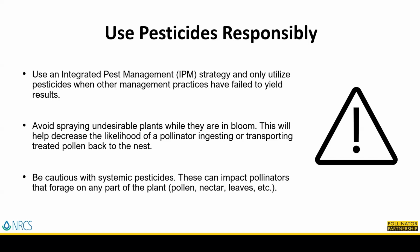And then always be cautious with systemic pesticides. These can impact pollinators that forage on any part of the plant. Since it's a systemic insecticide, it affects the entire plant. So it'll be in the leaves, the stem, the pollen, and the nectar.